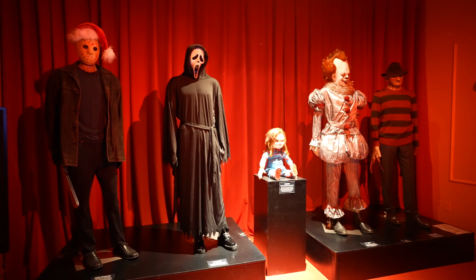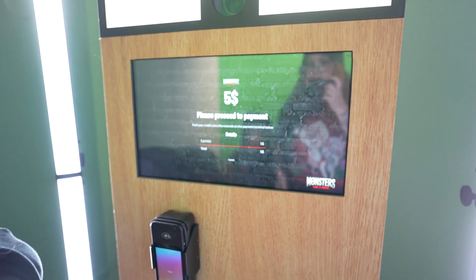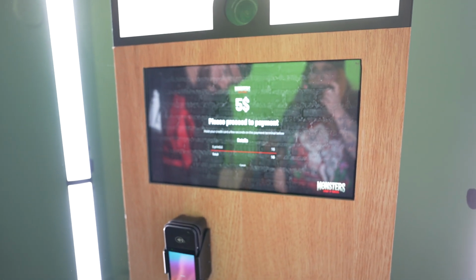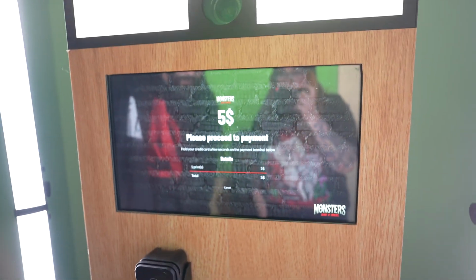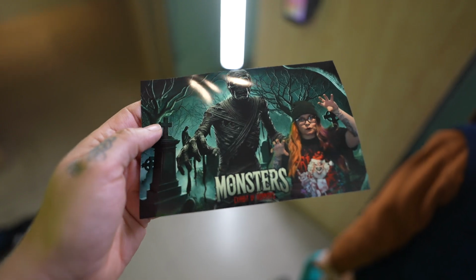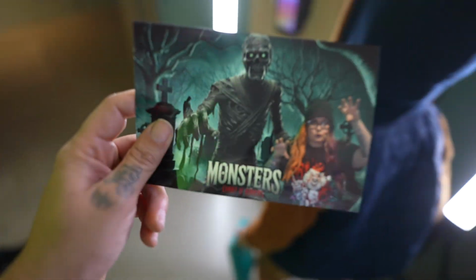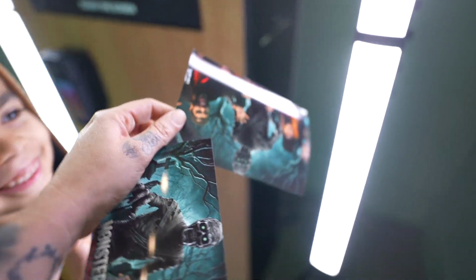Come on, they have a little photo op for $5. You can choose your monster as a background. I did the mummy. Trying to see if this works. It's only $5, but so this is my photo. I did one by myself, and then it was only $5, and then you get it emailed to you as well. And then we did a family one.